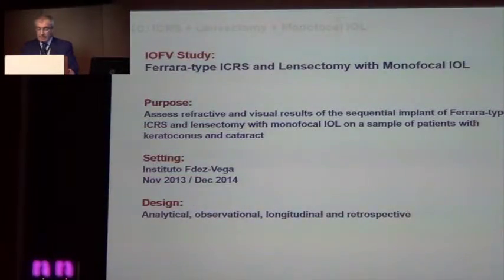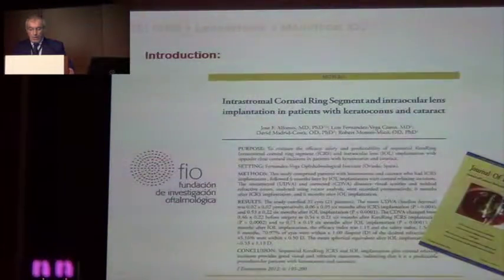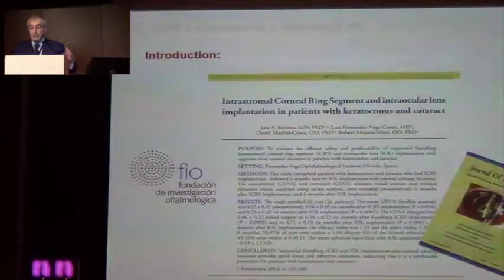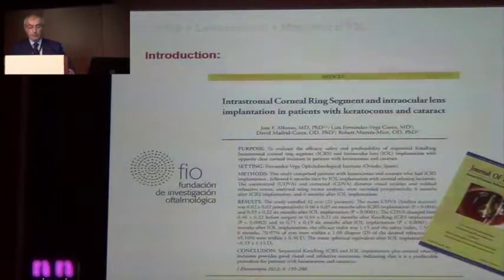We started this study with the purpose of assessing the refractive and visual results of the sequential implant of a ring segment and lensectomy with a monofocal IOL in patients with keratoconus and cataract. We haven't found any study of this matter. We published one article about this, about the efficacy and safety of the procedure in terms of far vision, but we didn't mention anything yet about the near vision.